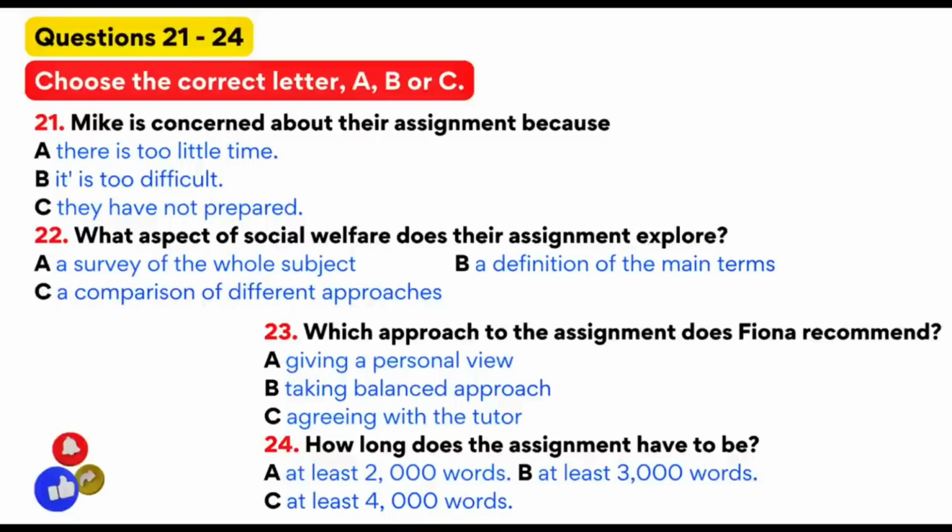But Professor Green has a personal view. Yes, but that doesn't mean that we have to agree with him, and I don't think we'll do any better if we do. And how long does it have to be? The maximum is 4,000 words. What? But that's the maximum. We'll probably end up with about 3, but at least 2,000 is the minimum. Shouldn't be a problem. OK.